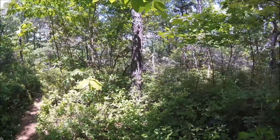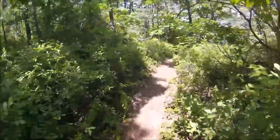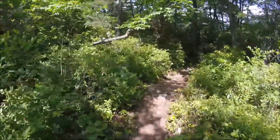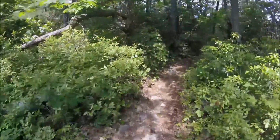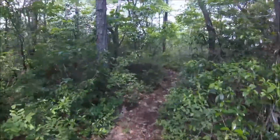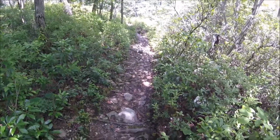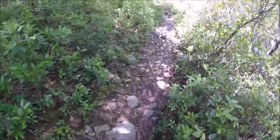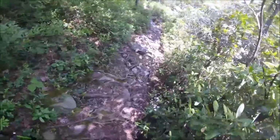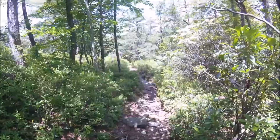There's some mountain laurel. And hopefully it doesn't get too much worse than this, except for, like I said, these rocks and roots, and we might encounter some mud. We'll see as we go along a little further. Doing a lot of downhill, lots of rocks and roots in areas that are wet and slippery. You do have to be very careful. Watch where you put your feet. And we're still heading down Blueberry Run.